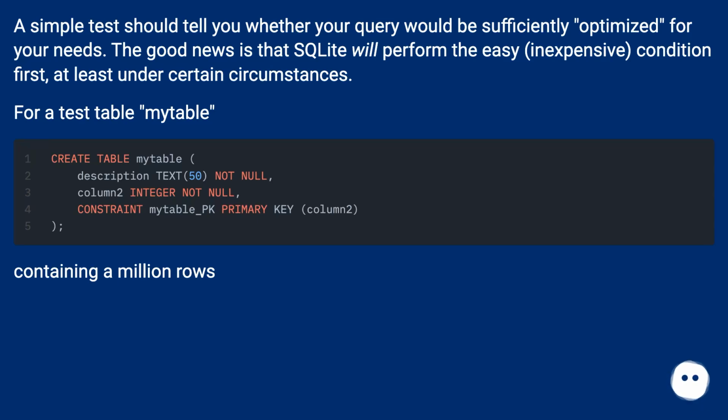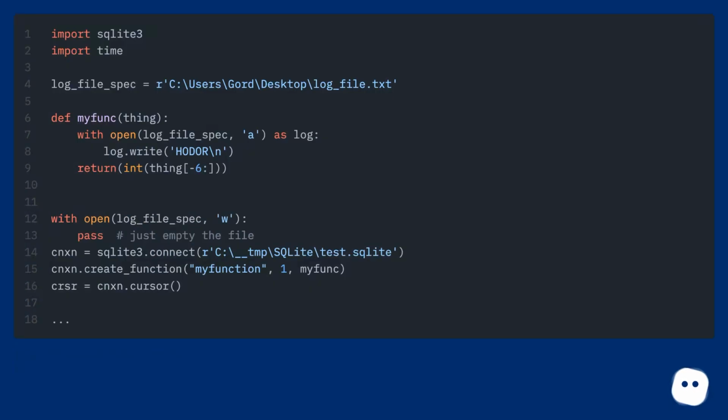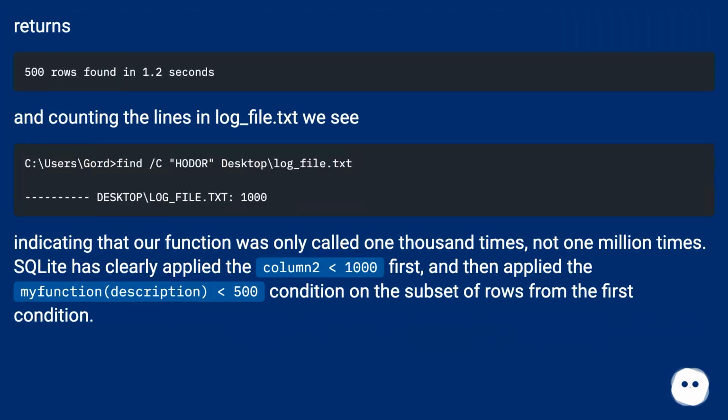For a test table, mytable, containing 1 million rows, here is the Python test code. It returns results, and counting the lines in log_file.txt we see 1,000, indicating that our function was only called 1,000 times, not 1 million times. SQLite has clearly applied the column 2 is lower than 1,000 condition first, and then applied the my_function(description) is lower than 500 condition on the subset of rows from the first condition.